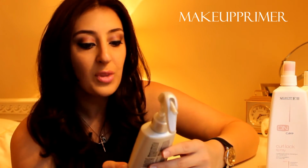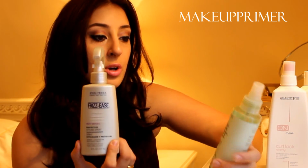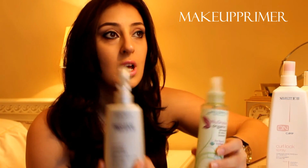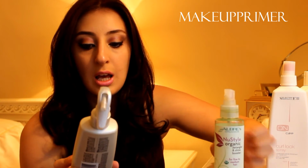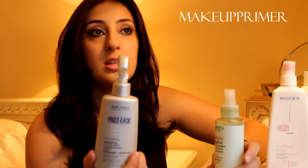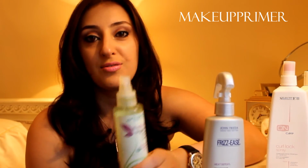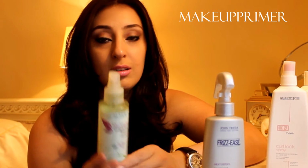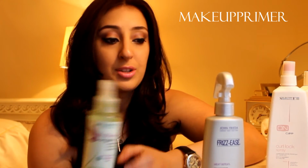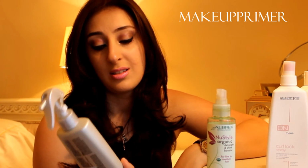I've been using this Freeze Ease hair styling spray from John Frieda, and another one from Aubrey Organics. Now what's the difference? They both do the same things. They're both heat protectors, but John Frieda is all about chemical, non-bio ingredients, and Aubrey Organics is all about bio, and it's a very special brand. So I really like this one. It's really the better one.